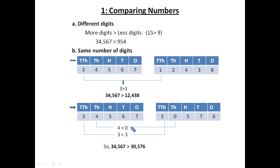I'll just directly come to a conclusion that as 4 is greater than 0, the number 34,567 will be greater than the number 30,576. Moving on to the next example.